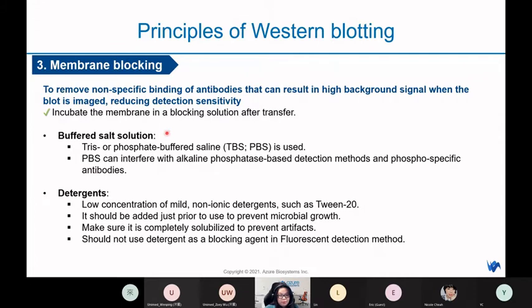Now, the blocking step in the Western blotting protocol. Blocking allows you to remove non-specific binding of antibodies that can result in higher background signals when you image the blot, thus reducing the detection sensitivity. The idea is to block the membrane after you transfer it. And so these are the few components to use.